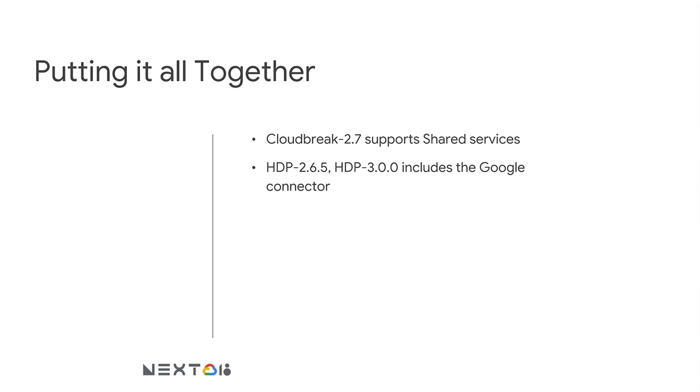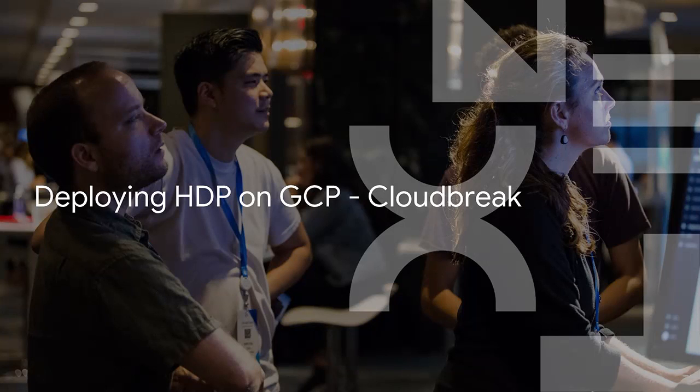So putting all this together, Cloudbreak 2.7, which is offered by Hortonworks, supports shared services and lets you spin up these environments. HDP 2.6.5 as well as 3.0 offers GCS connectivity, and that's how you can play with this. At this point, I'll hand it over to John to talk about Cloudbreak. Thank you.